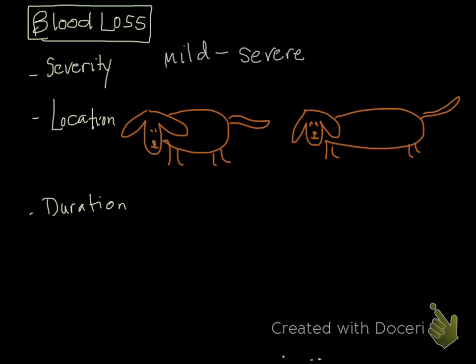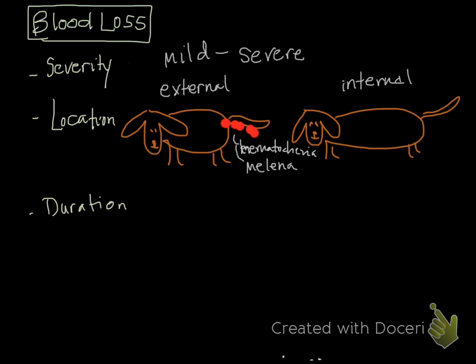Now, the location of the blood loss can help us because, of course, if it's external, it's much easier to see. Then we can have internal blood loss. And so when we talk about external blood loss, you can have GI bleeding, and that can be things like frank blood, which is called hematochezia, or very bloody diarrhea, or you can have dark tarry stools, that's called melena.